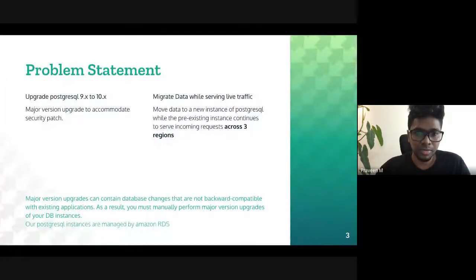I'll just start by setting the stage for the problem statement. Like we just discussed, our basic idea was that we had to migrate data across different RDS instances or Postgres instances. But what we were up against was that we had to do a major version migration, a major version upgrade of sorts.